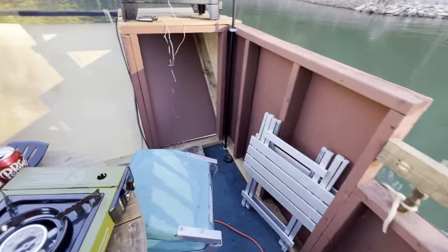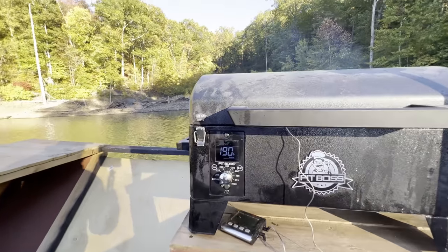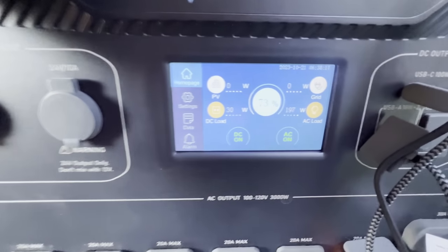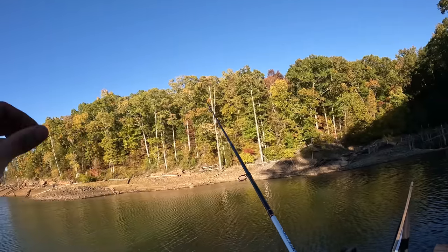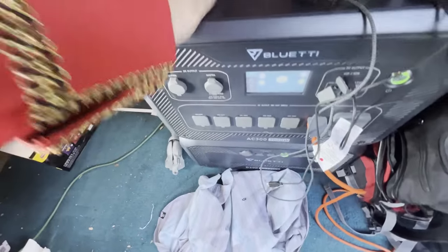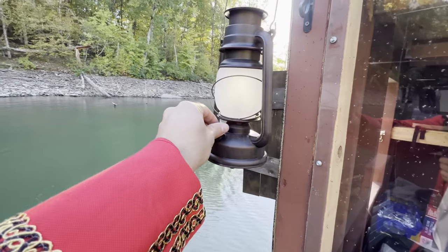So far, everything is working gloriously. Smoker, still going. Battery pack, going strong. We're still at 73% battery. Oh, damn. And we've been smoking for what, four hours? Four. And we've been charging the drum. If you need a battery pack, buy this one. And we got our lanterns from the last boat. Some things live on.